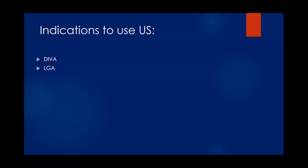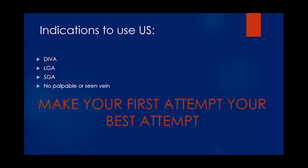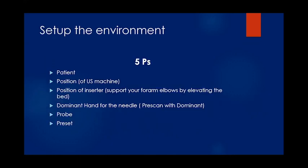Large for gestational age babies are commonly considered to be difficult to cannulate. Most of them actually will get a UVC because the nurses could not insert a peripheral line, and we've seen that so commonly. Small for gestational age babies are sometimes difficult to access. Sometimes they are easier because they have less fat and you can see the veins better, but sometimes their veins just burst really easily and you can miss them. And sometimes you cannot see a vein, or it's not palpable, and you are sure about your skill. So I think if you have the skill and you are able to do it, you have to make your first attempt your best attempt.